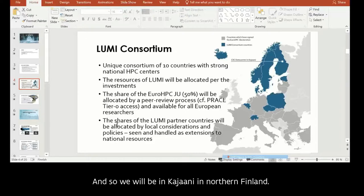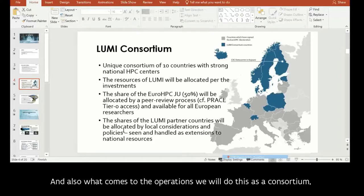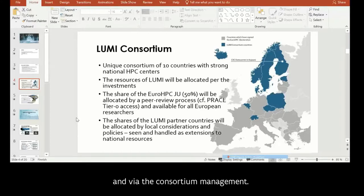So it will be in Kajaani in northern Finland. But like I said, it's not a Finnish system, but all decisions are done at this consortium level, starting from the very, very beginning. So the vision of the system was formed together. And later on when we got the hosting, the system RFPs have been a collaborative effort, and what comes to the operations, we will do this as a consortium, and by the consortium management.